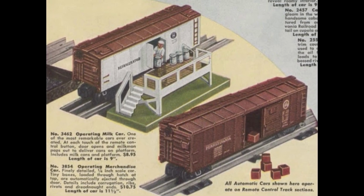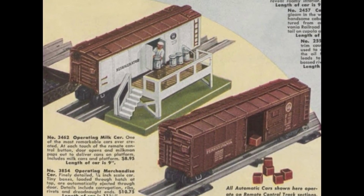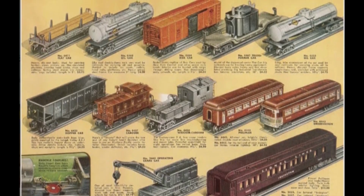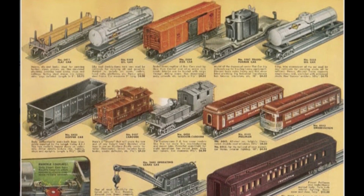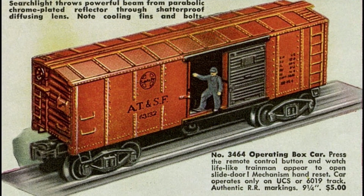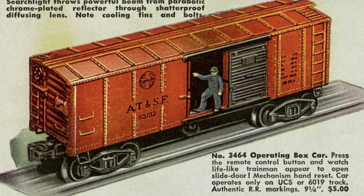After the war, Lionel's number 3462 automatic refrigerated milk car added the human element to the illusion, as a small man shoved milk cans from the car and onto a trackside platform. Kids of all ages were fascinated. In 1949, Lionel developed a simplified mechanism that no longer required a solenoid inside the car to operate.